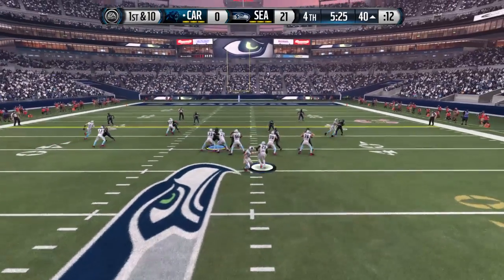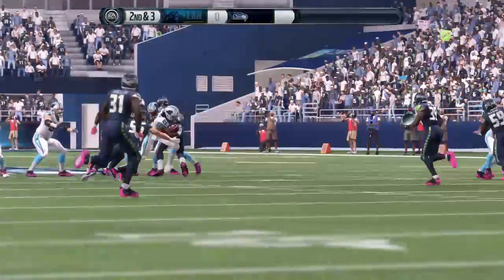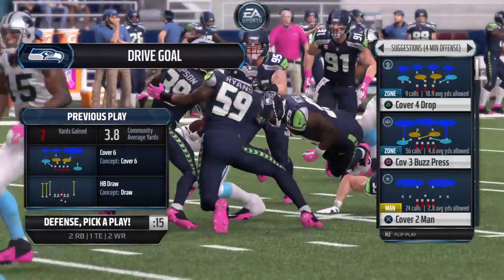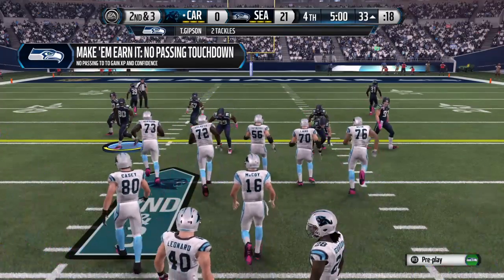1st and 10. Gordon's going to secure the handoff. That picks up 7. Well, when you can run as fast as he can, every once in a while when they put those arms around you, that's not going to be enough. Good job of breaking that tackle. That leads us to 2nd down.